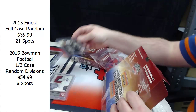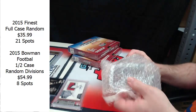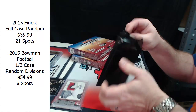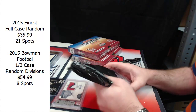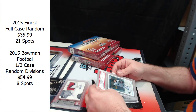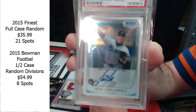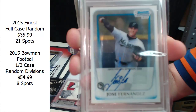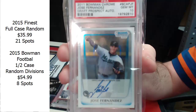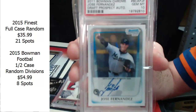Joey Gallo. Two cards, 2011 Bowman Chrome Draft Pick Auto, PSA graded 10. Jose Fernandez. Jose Fernandez, Bowman Chrome Prospect Auto, Gem Mint, PSA 10.